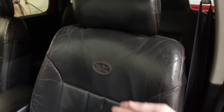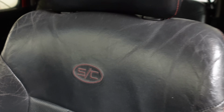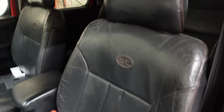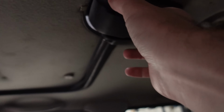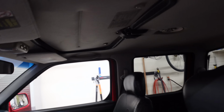I do want to mention those special seats that I talked about. They say SC in them for Supercharged. And it also has red stitching in the leather, that was rare back in the day too. Custom stitching, custom seats. It does have a few cool things. And that pop-up sunroof is also very nice. You can remove the sunshade, and I think you could actually take the sunroof all the way out. There's a little button here that lets you disconnect the whole latch, and then I think the glass could come out.